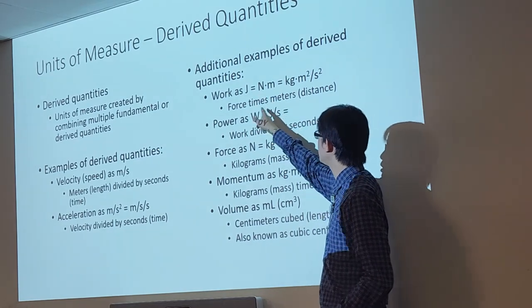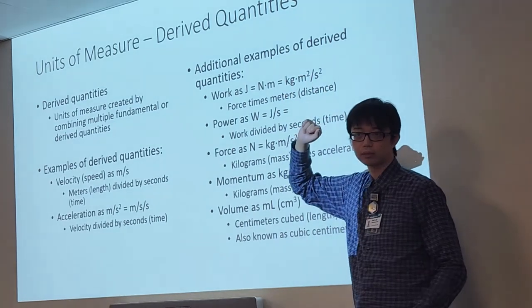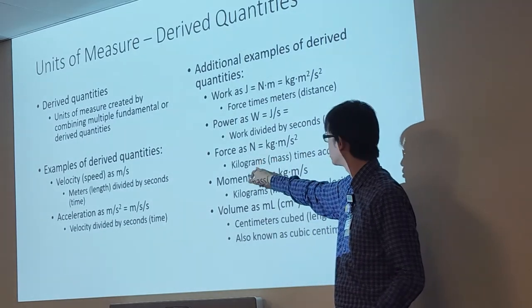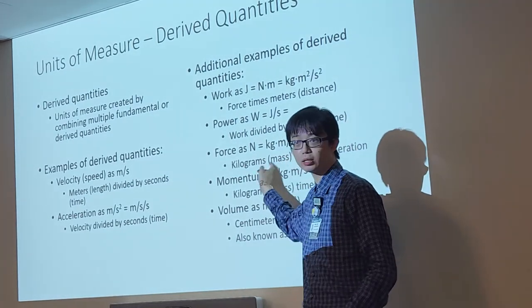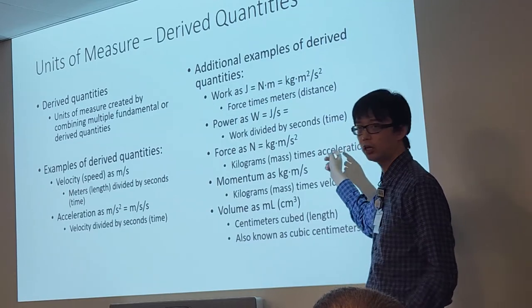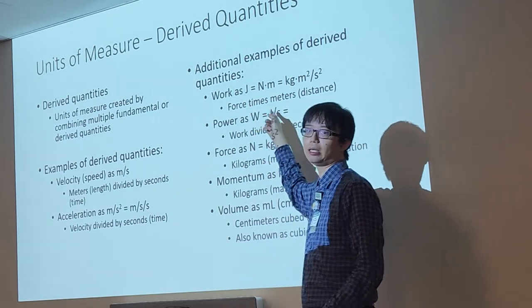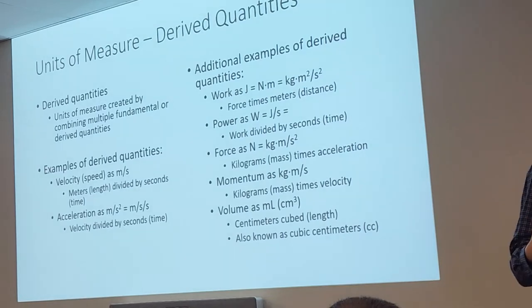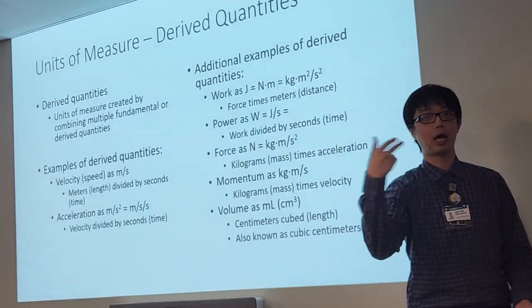What is a newton? A newton is a kilogram times acceleration. It's mass times acceleration, that's force, right? Actually, I have that right here. Force is mass times acceleration, right? So you can see that we're making use of fundamental quantities and derived quantities to create completely new quantities. And we take that, and we create even more quantities. And we take that and create even more quantities. We take these units and we can combine them in all these different ways to describe different things which are going on. How much work, how much power, how much force, how much momentum.